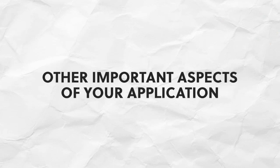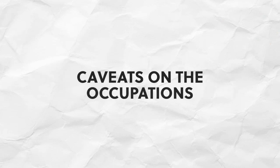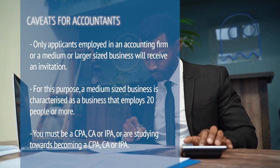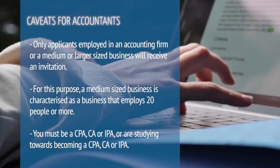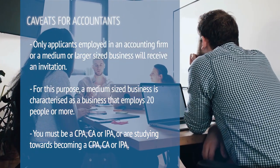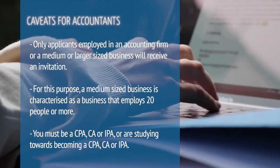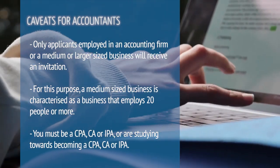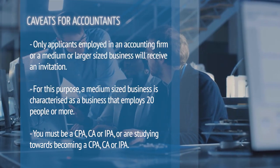Let's go through some of the other important aspects of your application, as well as some of the caveats on the occupations. So first of all, there's caveats for accountants. Now, if you are an accountant, you must meet all the requirements above, and you must be either employed in an accounting firm or in a business that's considered a medium or large size. And for the purpose of this, they consider a medium business to employ 20 people or more. So there must be at least 20 employees working in that business for it to be considered a medium-sized business.